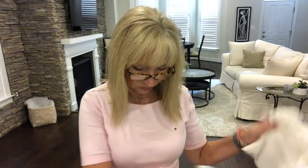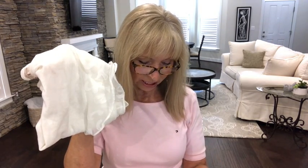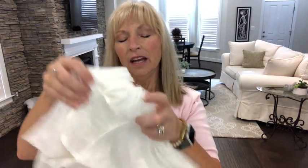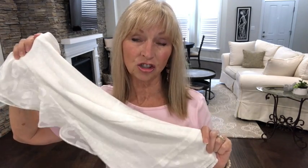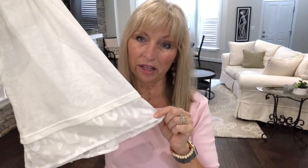Okay, this white top, who's this by? Oh, Skies Are Blue. Skies Are Blue, this is $48. This is a very pretty top, but I'm not going to keep it. I think it looked cute on, and I think it looked good with the lighter wash jeans, but I am not a fan of this material on the bottom. I won't reach for it.